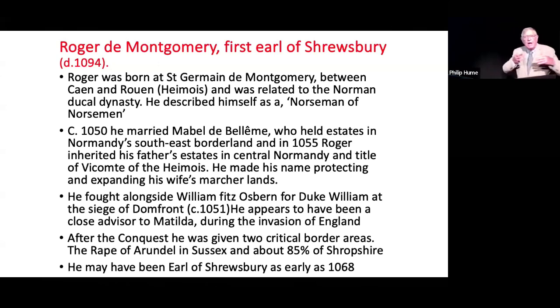So he had a sort of rehearsal for the Welsh activity here in Normandy, fighting in Marcher territory and taking over other land. And he also appeared at the siege of Domfront, and he was a close advisor to Matilda. He didn't actually take part in the conquest, but stayed behind in Normandy. And he was given two critical areas after the conquest: the Rape of Arundel, which is basically West Sussex, and about 85% of Shropshire. And he could have been made Earl of Shrewsbury as early as 1068.